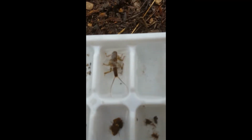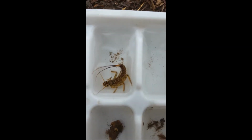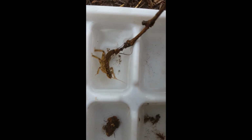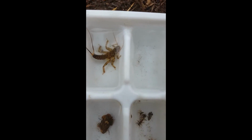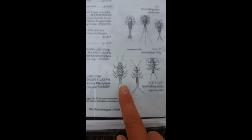So this may require us to look really closely at him. Looking at him, yeah, do you see those fuzzy little things right behind his legs here? Those are his gills, and those allow him to breathe. And so they are really close to his thorax, the middle section of his body, which makes him a stonefly larva. And check it out, that is totally what he looks like.